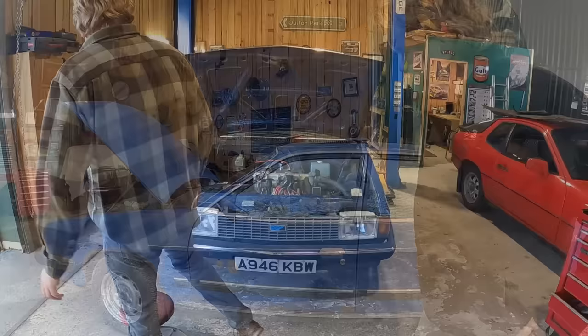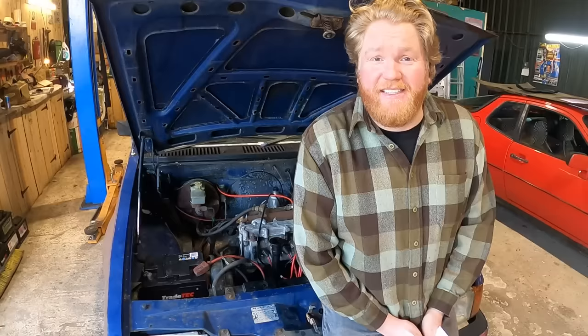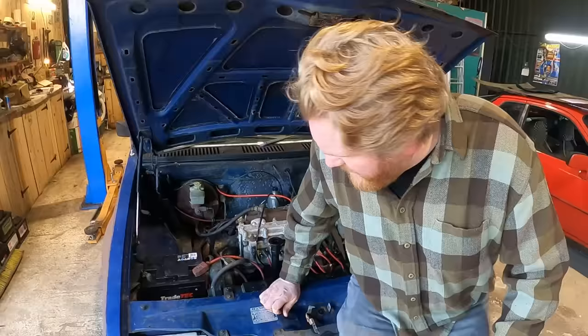There's a failure sheet. Right then, so you may be shocked to hear that it failed its MOT. Sad times. And also, does anyone know, did anyone see where that went? It's not there anymore.